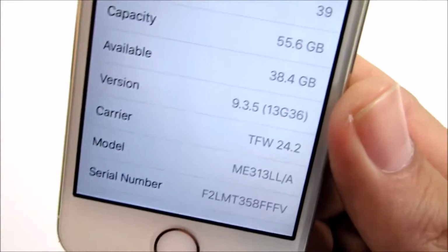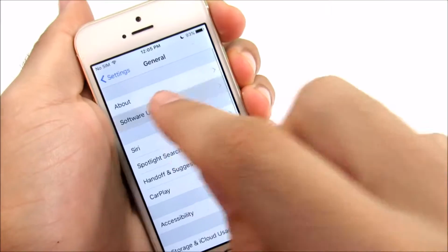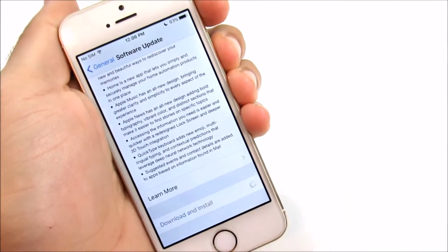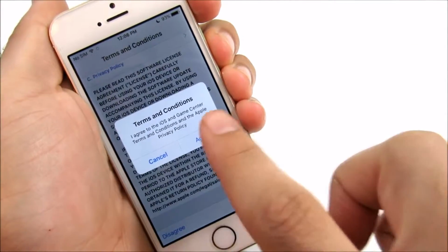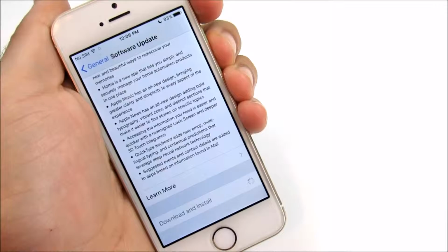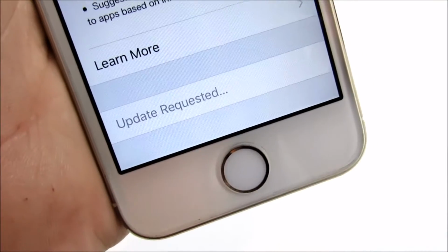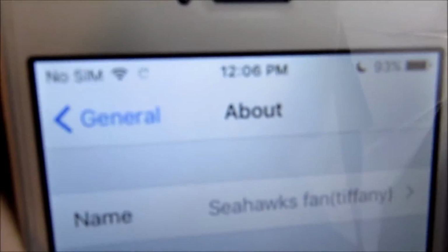But you can see that I do have 38.4 gigabytes available, and I just want to show you this so when we update, we can show you how much we saved. So I'm going to go ahead and hit download and install now, and we're going to go through the process here live on camera. You can see I'm going to agree to the terms of service here, and we're going to wait for this baby to install. You can see that it is now updated, requested, and then it's going to allow me to prepare for the update. But you can see right here it is 12:06 p.m.